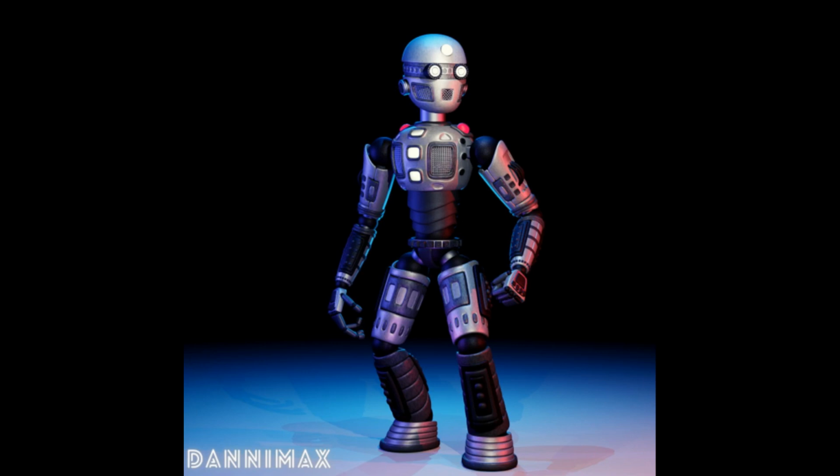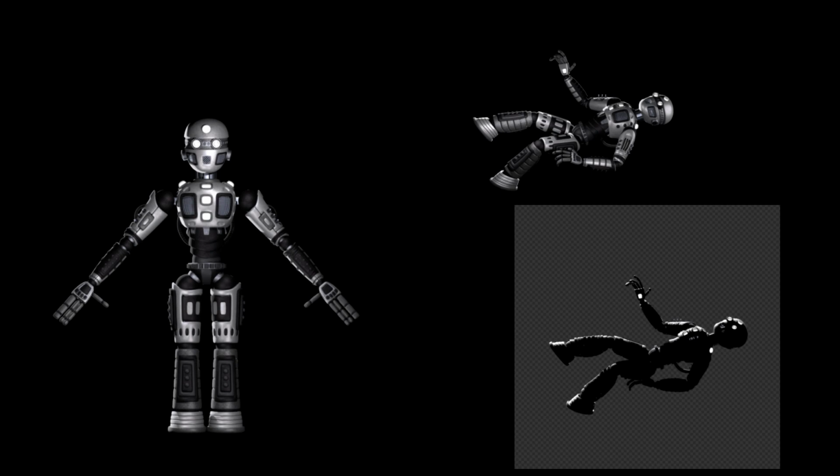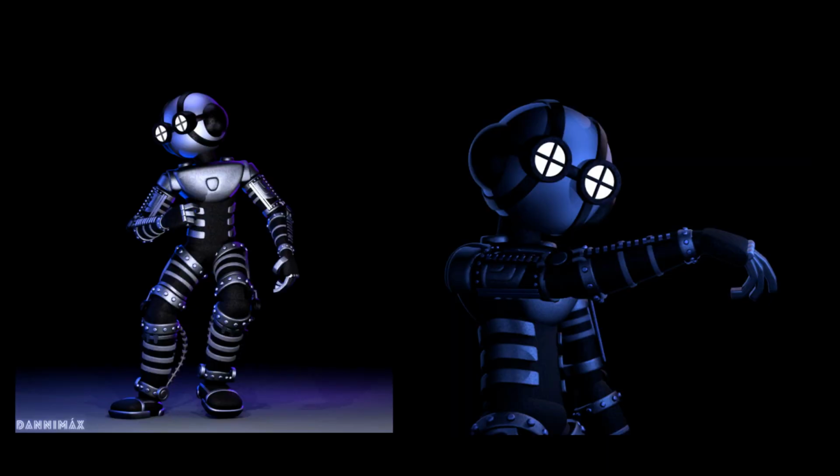And you can see in some of these renders, it also had the silhouette aesthetic on it. After a while of working on the album cover, I showed Thomas this character that I had made, and we decided to go with this design instead of the old one. It just looked overall better, to be honest.